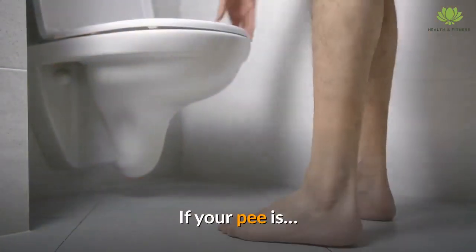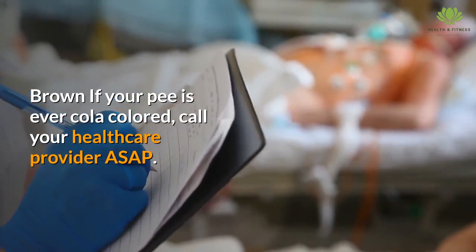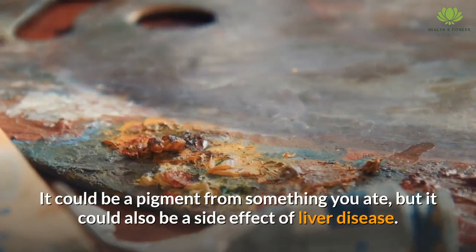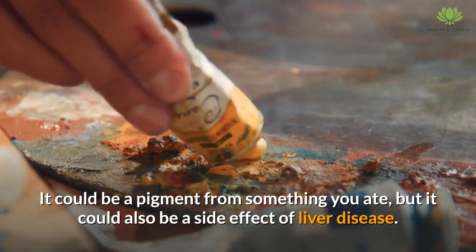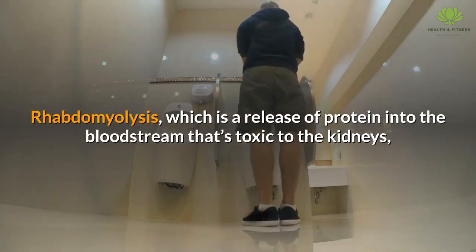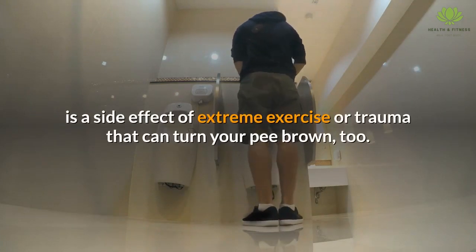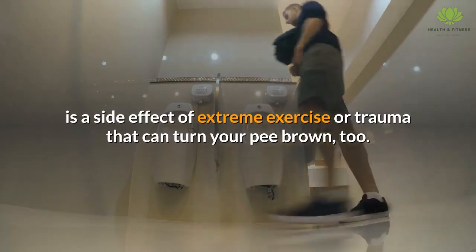If your pee is brown, if your pee is ever cola-colored, call your healthcare provider ASAP. It could be a pigment from something you ate, but it could also be a side effect of liver disease. Rhabdomyolysis, which is a release of protein into the bloodstream that's toxic to the kidneys, is a side effect of extreme exercise or trauma that can turn your pee brown, too.